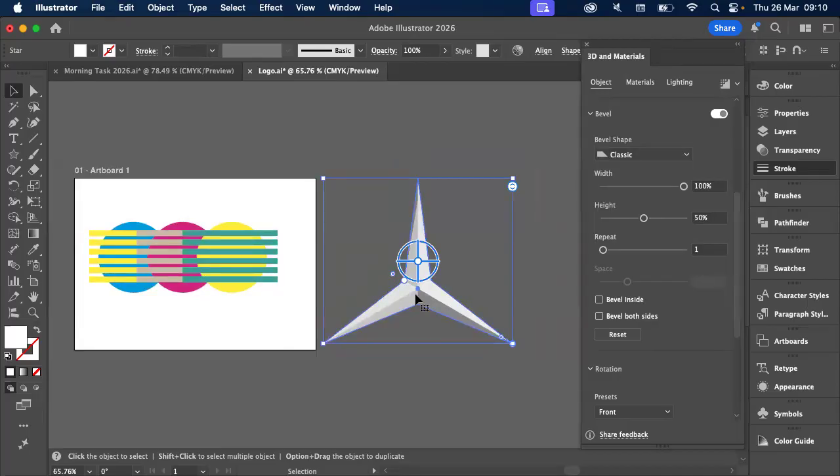Okay, one shape with a 3D effect applied. So if you want to go ahead and try that out, you can before I go on to the circles.